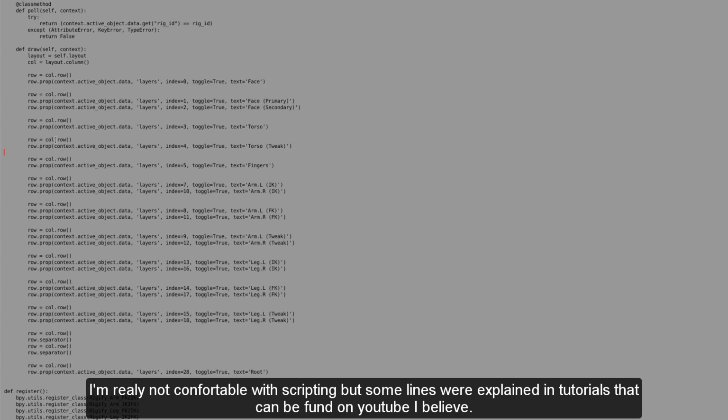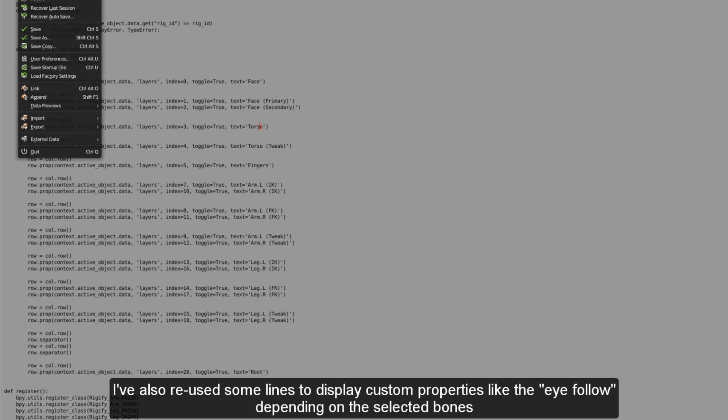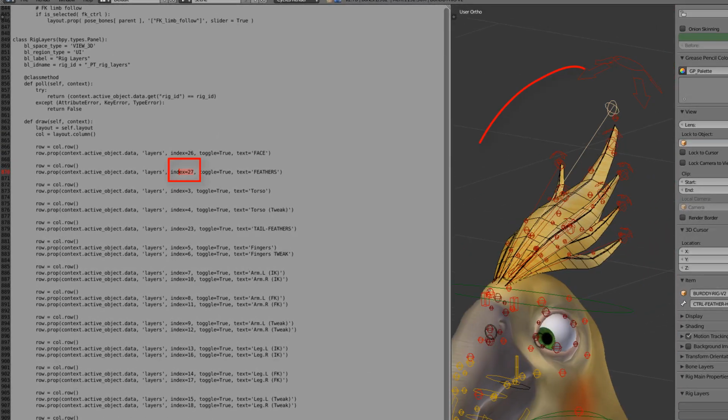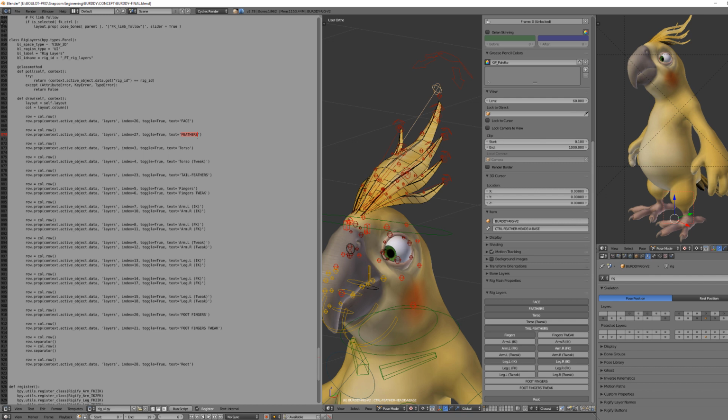And here what I do is that I just copy and paste those lines, change the layer index depending on whatever layer I've been using for my bones, and give it a name. So this is how I've named some of the bone layers on this one. For example, I have copied and pasted the first line, selected the index number 27 because this is where my feathers bones are. So if I check here the rigging layers, and if I come over this, I can see layer number 27. So this is how you find the index number, and then I just give it a name and run the script.